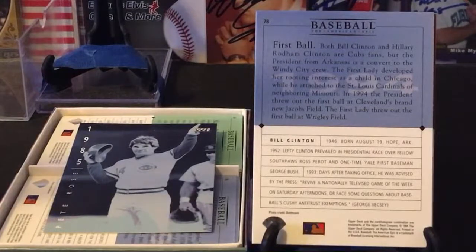Both Bill Clinton and Hillary Rodham Clinton are Cubs fans, but the president from Arkansas is a convert to the Windy City Crew. The First Lady developed her rooting interest as a child in Chicago, while he attached the St. Louis Cardinals of neighboring Missouri. In 1994, the president threw out the first ball at Cleveland's brand new Jacobs Field, and the First Lady threw out the first ball at Wrigley Field.